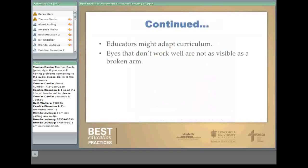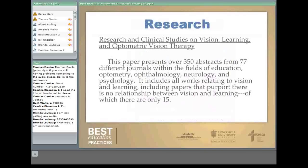And then just a little piece of research, there is a paper entitled Research and Clinical Studies on Vision, Learning and Optometric Vision Therapy. That paper presents over 350 abstracts from 77 different journals from fields of education, optometry, ophthalmology, neurology, and psychology. It included all the works related to vision and learning, including the papers that purport there is no relationship between vision and learning. And of those, there were only 15. So there is a lot of research to show that vision and learning are tied together. Okay, now on to the movement part.